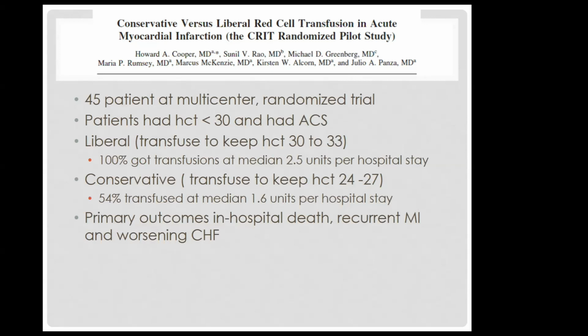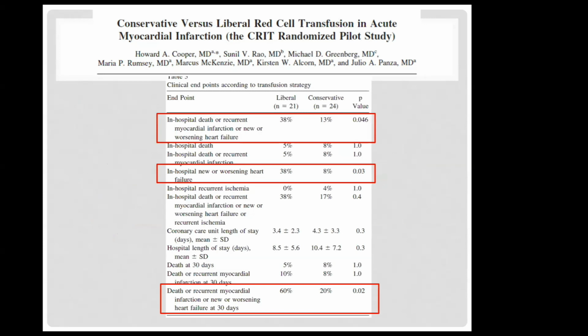So what we ended up finding, or what they ended up finding, was that in the liberal groups, the patients who got more blood ended up dying more often. So you can see 38%, which is crazy, right? I guess it's 21 patients, so 7 or so patients, versus the conservative group, only 13% died. And that was clinically significant.